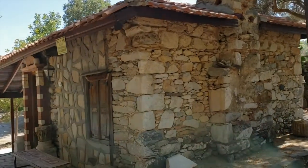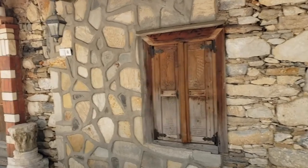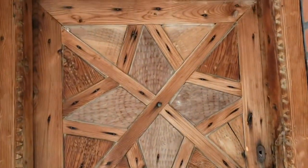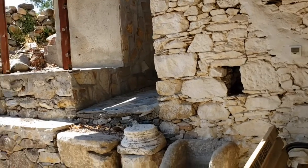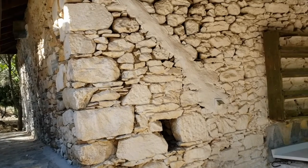This is the farm cottage of Mehmet Osman. It was built, I believe, in the early, very early, holy crap, look at this door. That is beautiful. The early 1900s. The stonework on this is just so cool. Sweet place to live. Okay, my friends, this here behind me.